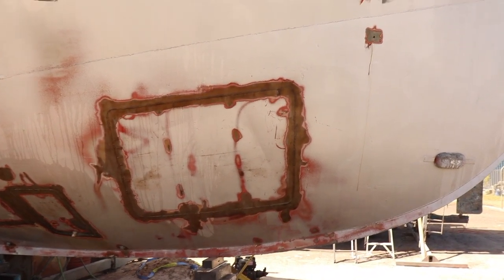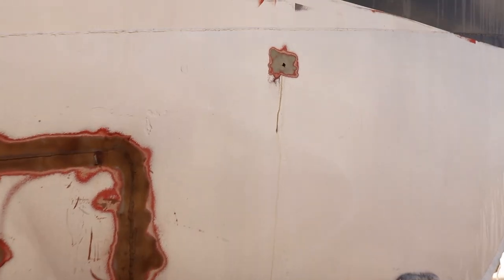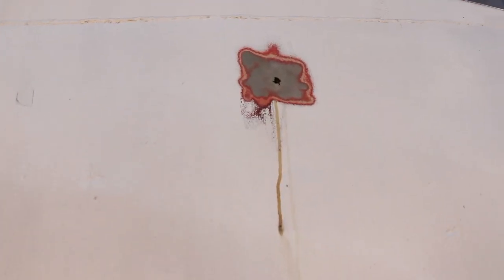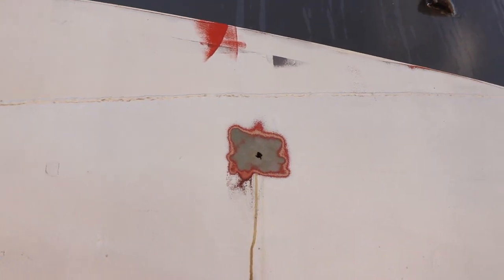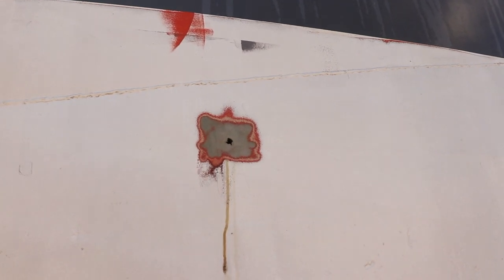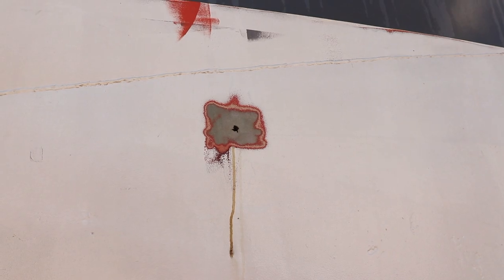So I had this issue, there was a little bit of weeping rust down the hull. I blasted the crap out of it because I wanted to know what the worst case was, and there is a piece of rust right in the corner of the anchor locker floor. So I'm going to get in there, blast it out from the inside so I know exactly what I'm working with, and then I'll probably weld a plate on the inside and weld it up, fill up the hole on the outside so that it's flush on the outside but there's a solid plate on the inside as well.